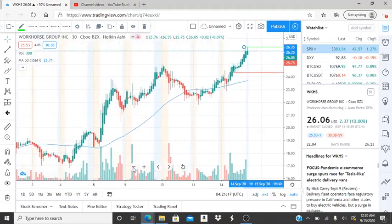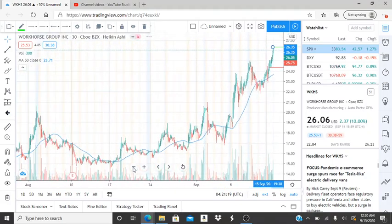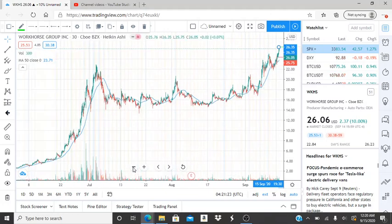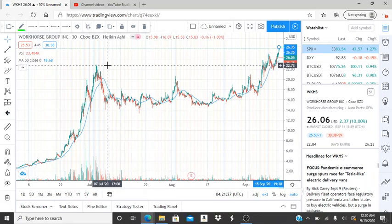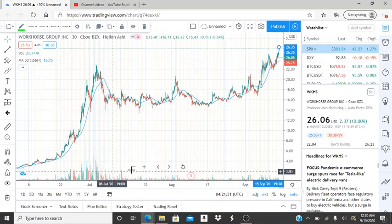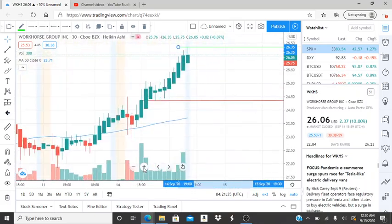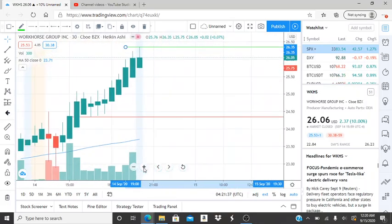And if we zoom out here, this is one of the highest points, and that's why it's so significant for Workhorse to continue to have this run. Their highest point before that was at 22 and some change, almost $23, and here we are at new highs and Workhorse breaking new resistance levels.